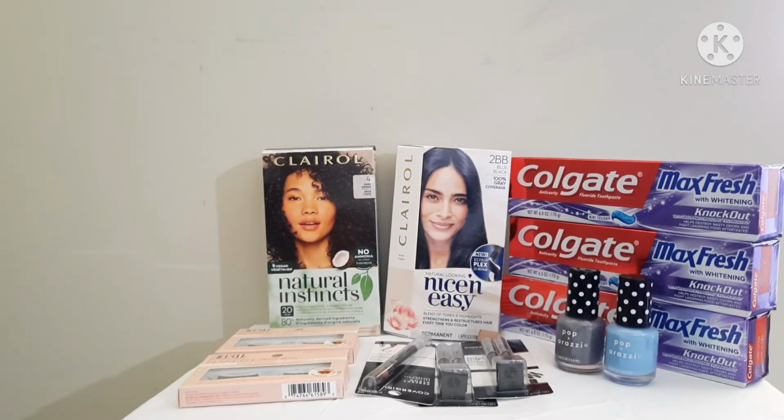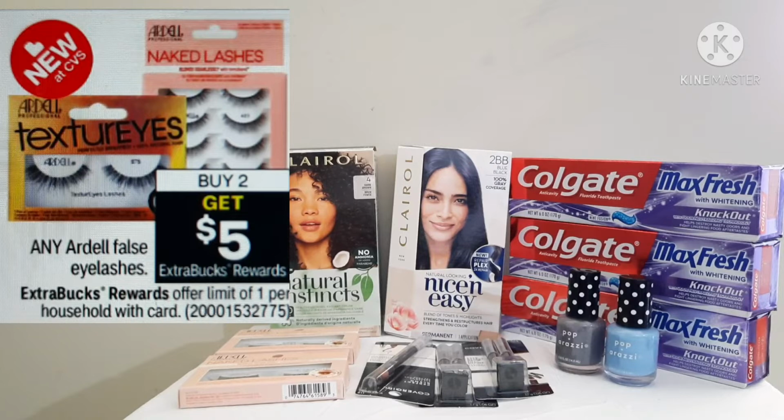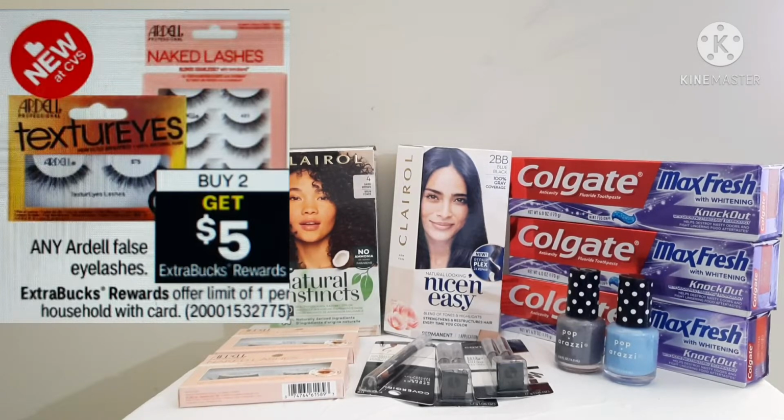The same scenario you want to use with your extra bucks. So the next deal that I did was on the Ardell Naked lashes. Now, I don't use these guys, but I got them because I do like beauty baskets, and I do all kind of baskets for the teenagers for Christmas and things. So this is a nice way to pick up some items for those baskets at a really cheap price, which gives me a bigger profit for my basket.